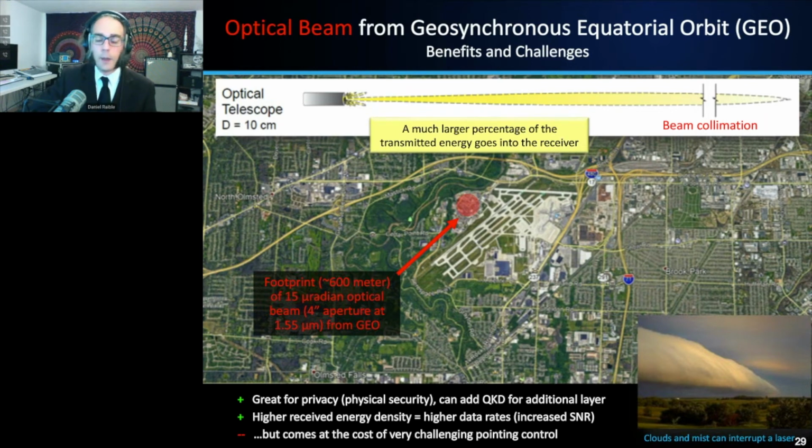Just like if you imagine an auctioneer with a big booming voice can talk a lot faster than if you were to whisper. And so laser communications allows us to communicate that much more quickly. As well, it's good for private communications because we can keep the beam within the footprint of the ground terminal. Of course, it's very hard to point.